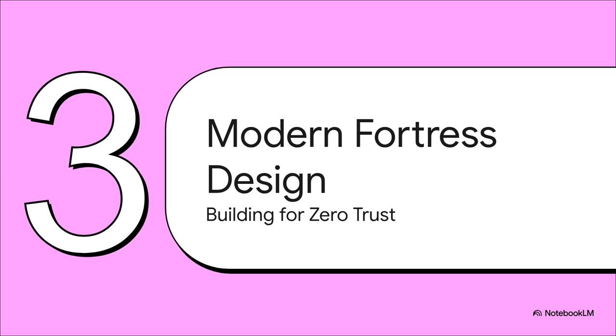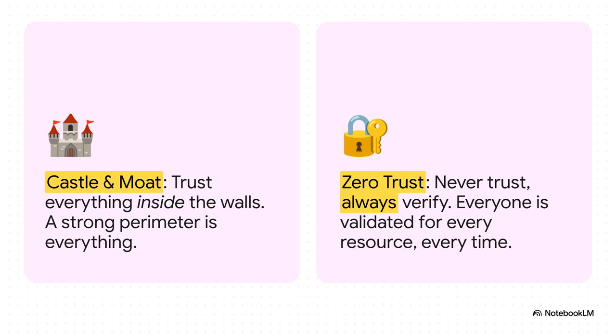Okay, let's pull all this together and see how it fits into a truly modern design philosophy. Because the old way of building a fortress, that hard outer shell with a soft, gooey, trusted center, that idea is dead. Today, we have to build differently. This slide really shows the huge shift in thinking. The old castle and moat model was pretty simple. If you were inside the walls, you were trusted. Period. But the modern zero trust model just throws that idea out the window.